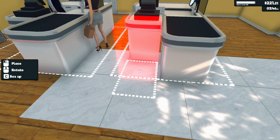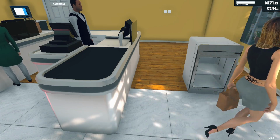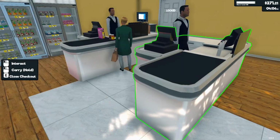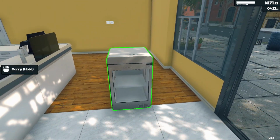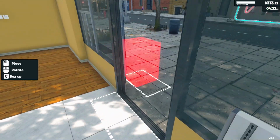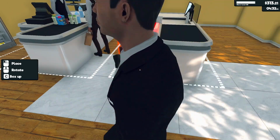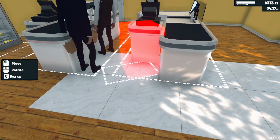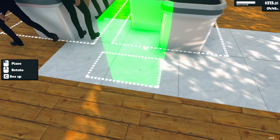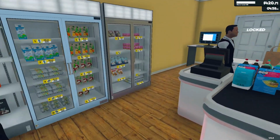Oh, I really want it right here. That is horrific. I don't know what I would do with this. Because it's not like you could put it on a table or anything. You can't put it outside. You can't put it right here in this little nook, which would be ideal. You rotate it, say, this way, and you drop it right in there. And people can buy stuff. No. We're gonna go ahead and sell it. I know, I just wasted a bunch of money.